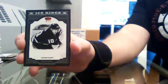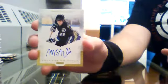Base. Ice Kings for the Anaheim Ducks of Corey Perry. And we got a Private Signings for the Tampa Bay Lightning of Martin St. Louis. That was a pretty solid box. Decoy. Last box, guys. Good luck.